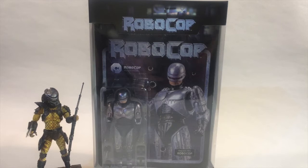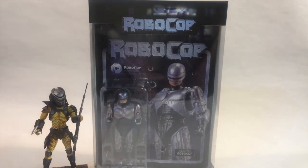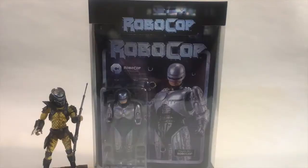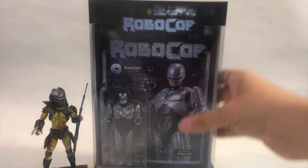So I hadn't heard of Hiya Toys until I picked up the Predator at Liverpool Comic Con. But when I looked at their upcoming products, I saw that they were doing a Robocop and thought, dead or alive, you are coming with me. Even to the extent that I packed up my Neca Robocop and sold it off in order to fund this. Because again, these are not cheap figures.